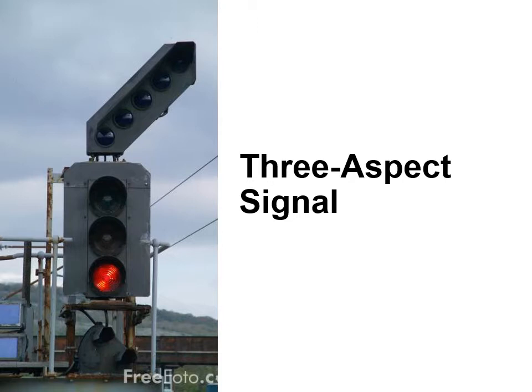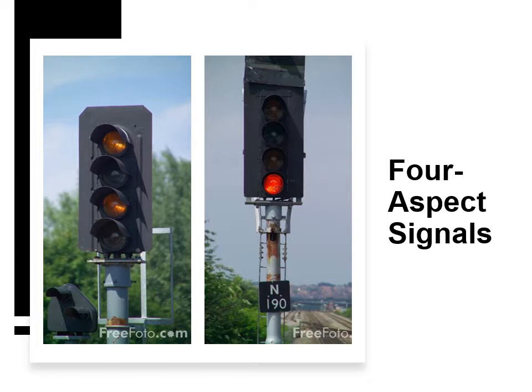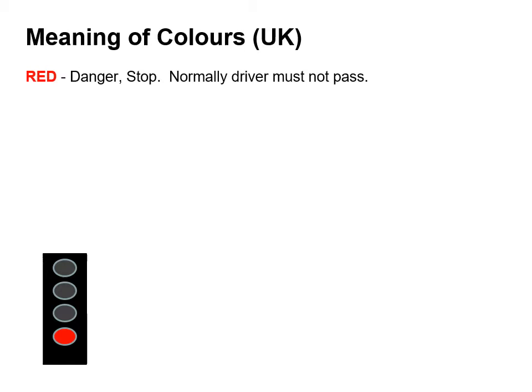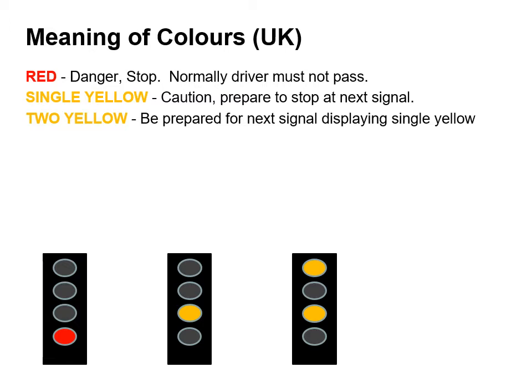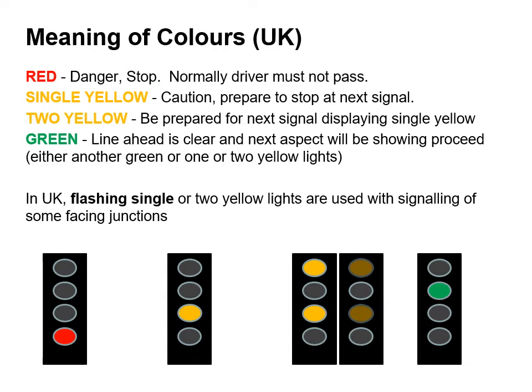Here you can see two four aspect signals. The four aspects being red, single yellow, double yellow, and green. So red means danger, stop. Single yellow, caution, prepare to stop at the next signal. Double yellow, be prepared for the next signal to be a single yellow. And green, the line ahead is clear. In the UK, flashing single or double yellow lights are used with the signalling of some facing junctions.